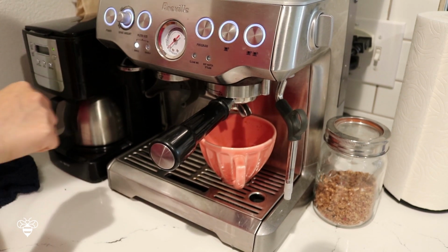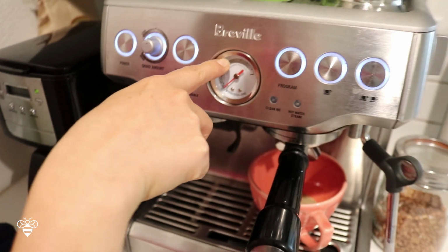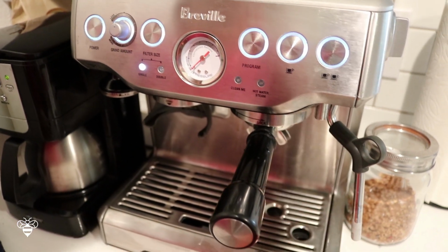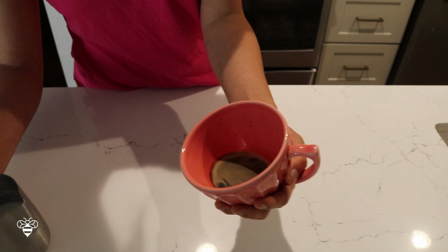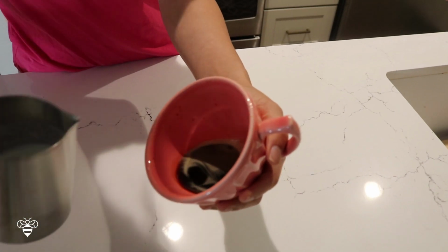So here's the thing, guys. This needle is supposed to go all the way up to the espresso range and it didn't do that. Although it did achieve a bit of the crema, so I'm just gonna get started on trying to do this. So he said to tip it over almost to the point where it's spilling. Oh, I'm nervous, you guys.